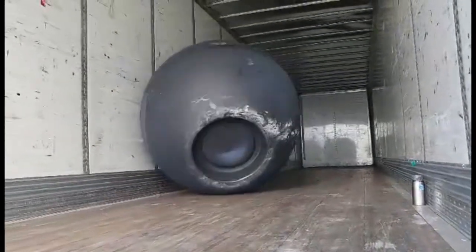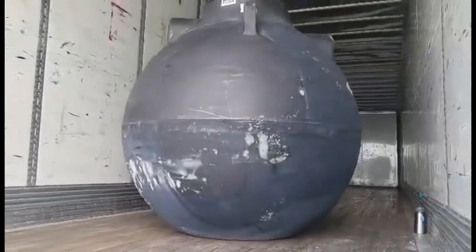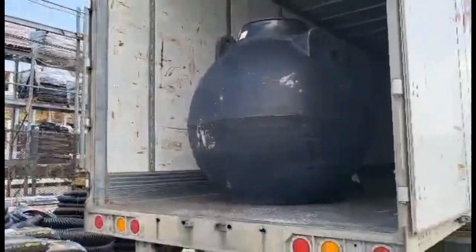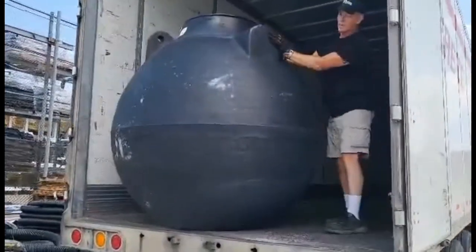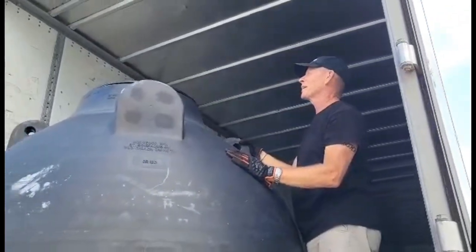Looks like a big grenade, or a buoy. 500 gallons. Yeah. Could have used that for the boat, huh? To keep the anchor line visible. Could have used that for the boat.